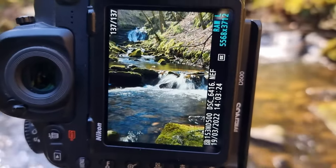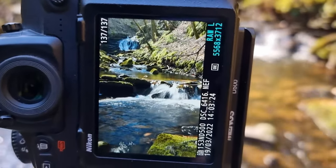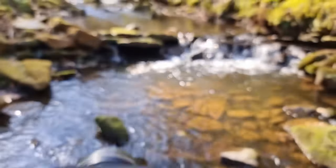That's a few moments ago. I did do a horizontal shot as well. Soggy feet. Not wet feet, soggy feet. I did do horizontal as well. I'll see which is best and I'll put the best up, in my opinion. I'll just move a bit further up and get some more images.